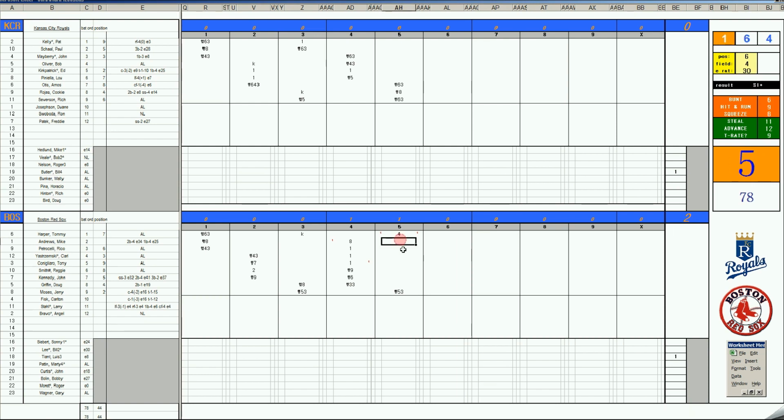A single. They have the backup shortstop in there with Patek on the bench for this matchup. That didn't work out. Petrocelli, 1-6 is a walk. Two on, one out for Yastrzemski. 37 is ball 4, and here it comes, folks. And what do we do here? Oh, bases loaded, one out with Conigliaro up.